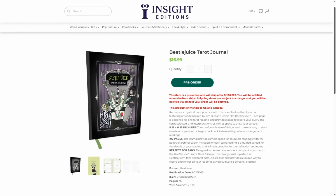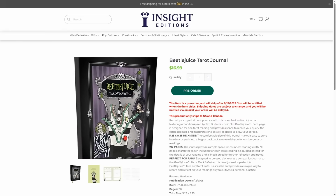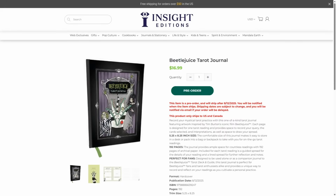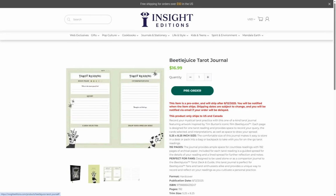So here we go. Let's take a look here. Oh, I can't get the image really big. Well, okay. So here's an inside. This belongs to. And here's an example of the tarot reading portion.